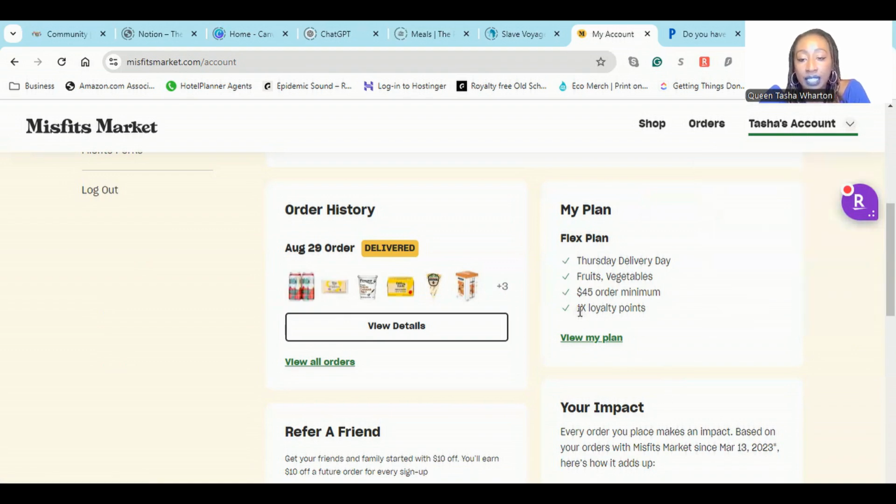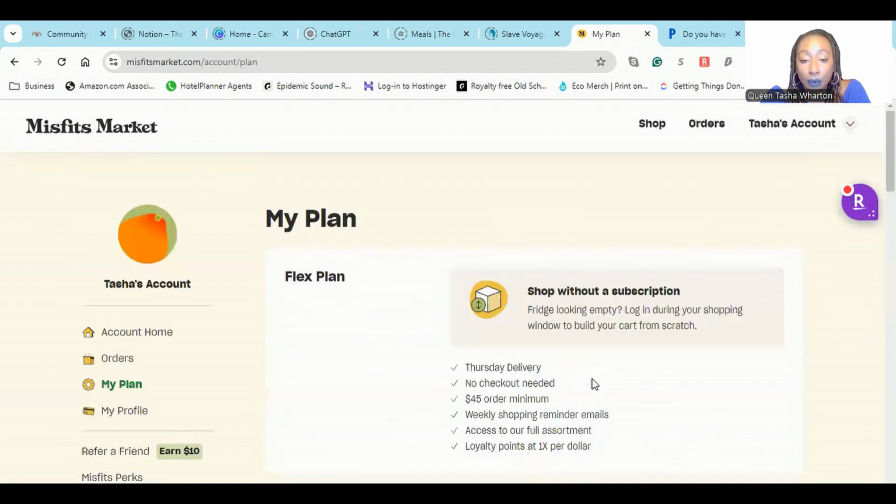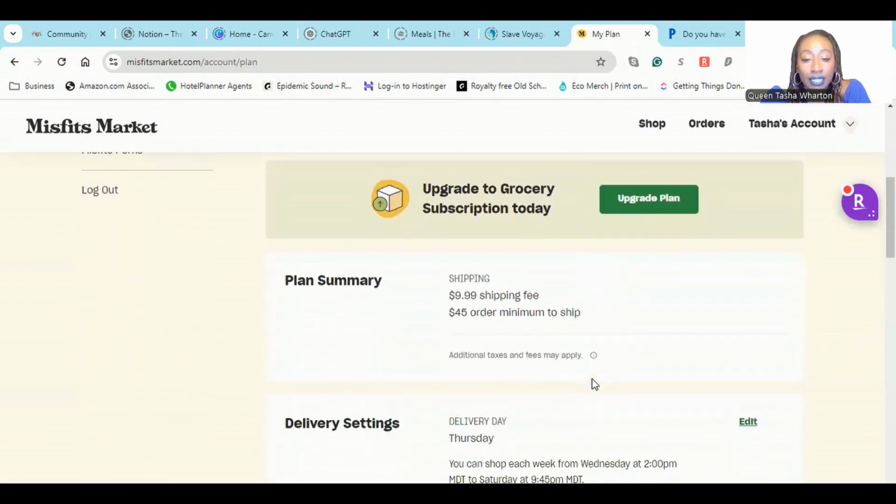And then you also get loyalty points, and I'll talk about loyalty points in a little bit, but you get one-time loyalty points based on the amount of money that you spend. So this one, you just have to spend a minimum of $45, but most of the time I spend more than that. You can upgrade your plan and get more loyalty points and stuff like that, but it doesn't make sense to me. And then the shipping is $9.99. That's like a standard shipping. I'm sure that's the lowest they could get it for what they're doing with FedEx. So I'm all here for it.